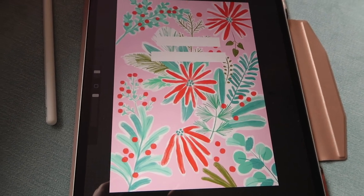So I thought I'd give you an update on what I've been working on today. It's now 6 o'clock, so I think I'm going to call it a day. But before I do that, I'll just show you what I've been up to. This is one of the card designs that I've been working on.